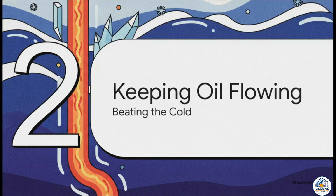Okay, so we've got the well safely secured, and the fluids are moving upward. But as that oil travels up from the deep earth toward the ocean floor, it hits freezing ocean temperatures. This introduces a major new hurdle. That brings us to Section 2, keeping the oil flowing and beating the cold.